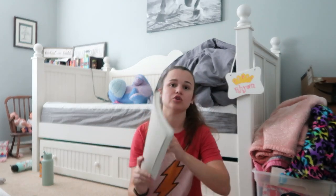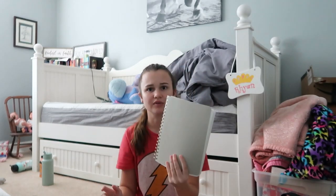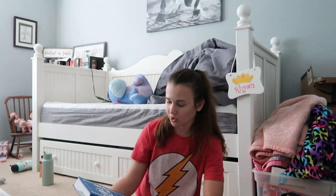And then this is a new Bible journal that I got from Marshall's. I absolutely love the notebooks that you can find at Marshall's. They're great. Basically, it'll be for like church notes, for devotion notes and stuff like that. I have this book right here. It's a chronological devotional that Tara-Lee Cobble did.